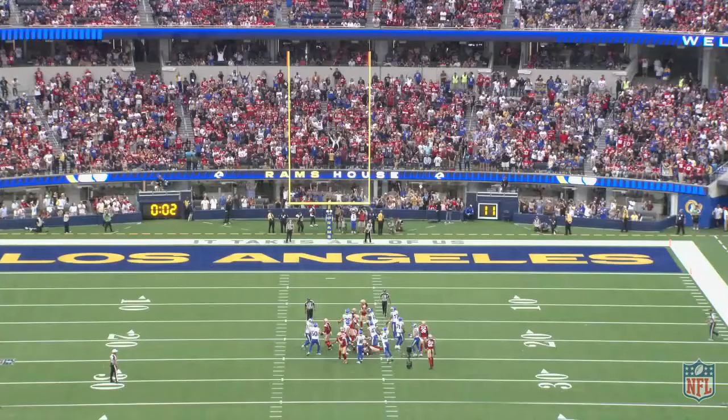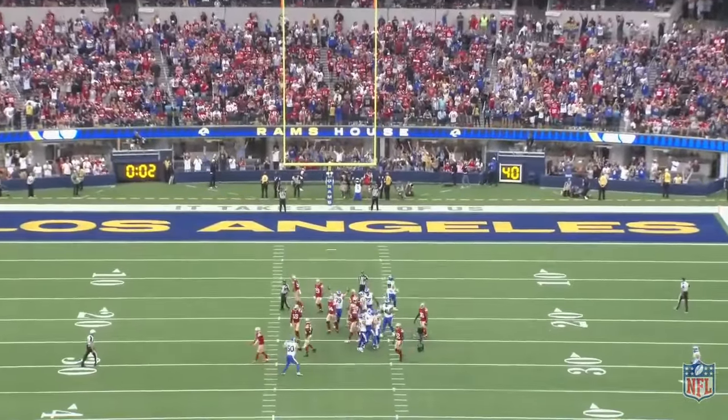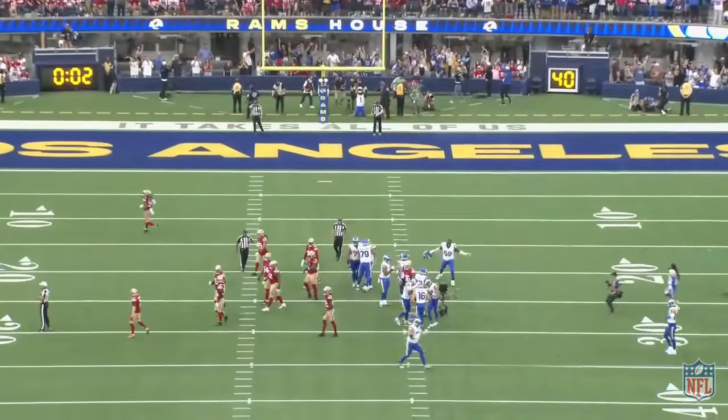Okay, here's the rule. The clock doesn't stop until the ball hits the ground. The NFL has been all over the place over the years with this. We can actually see the ball here, and the clock mysteriously stops. So the 49ers are going to, right or wrong, get one last desperation shot. They're going to get sort of two extra seconds here that they maybe shouldn't have.